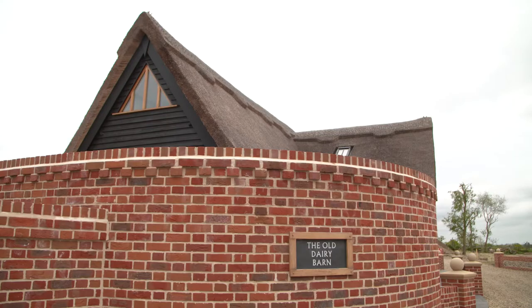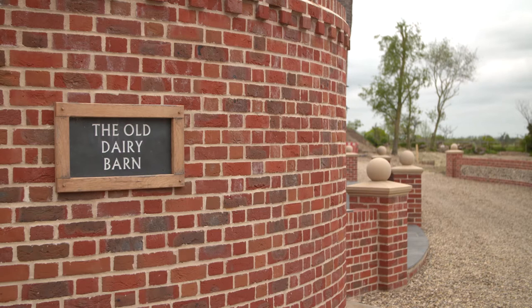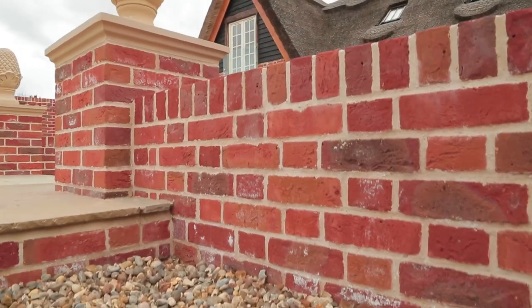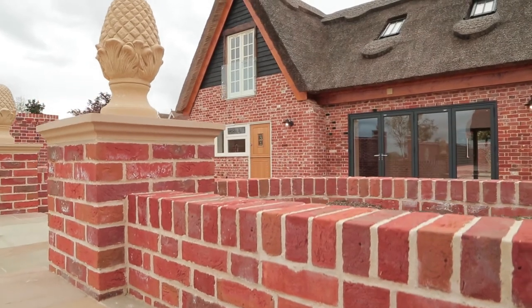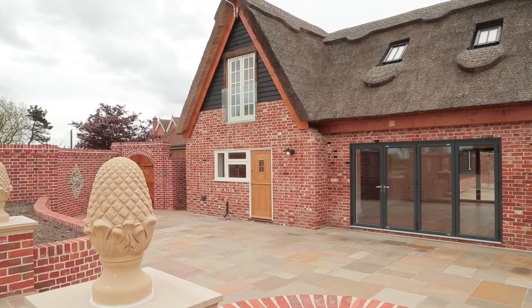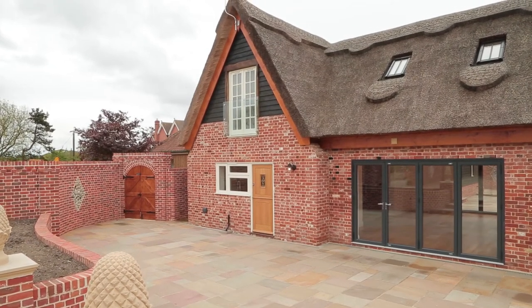Well, it's fantastic to have the opportunity to show you Old Dairy Barn, Framingham Earl, which is on the market at £935,000. A fantastic opportunity, really, to acquire a detached, converted property close to Norwich. Privacy, character features, and space are what jump out here. And I'm really looking forward to showing you around to look at how everything works.